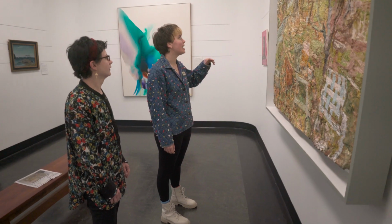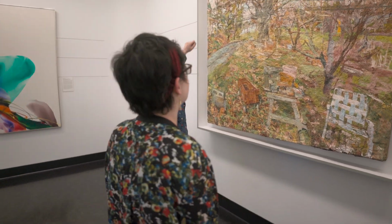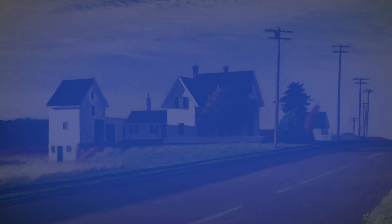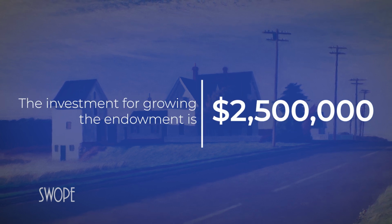Growing our endowment will create a steady source of ongoing income to allow the board and staff to concentrate on operating a great museum that's financially stable and fiscally responsible, and one that can continue to expand the collection and exhibit it and interpret it for all audiences. The investment for growing the endowment is $2,500,000.